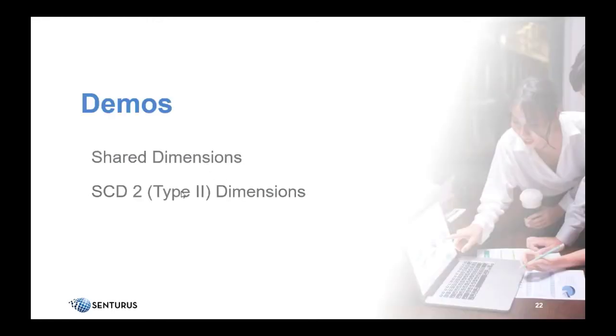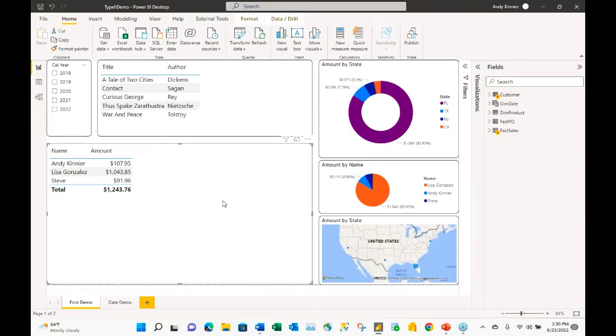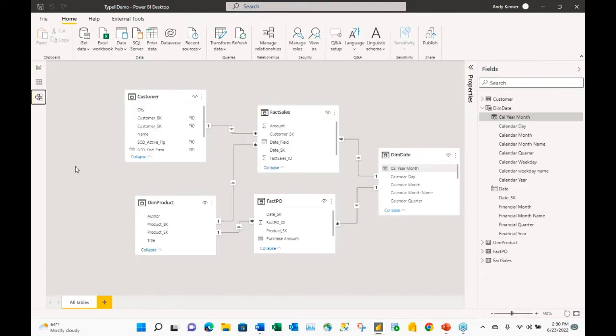All right, so shared dimensions and type 2 dimensions. I'm using Power BI as the third-party tool here. It could be any of the tools that are out there, as I mentioned, Cognos, Tableau, anything that you'd want to use with a dimensional model. And you can see here, I've built my own very small dimensional model, just to show how the sales and purchase orders are tied together. They both have a tie-in to the date dimension.